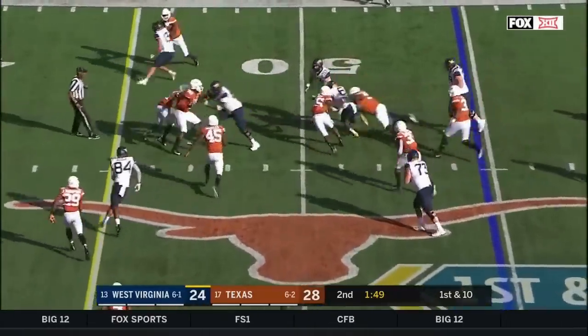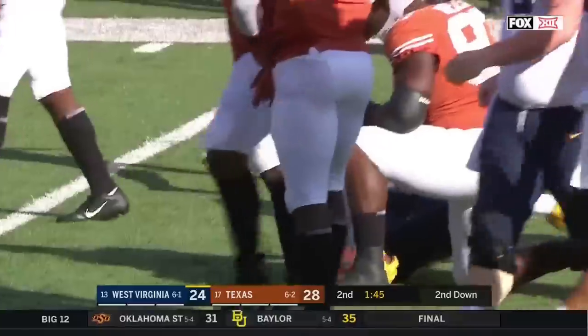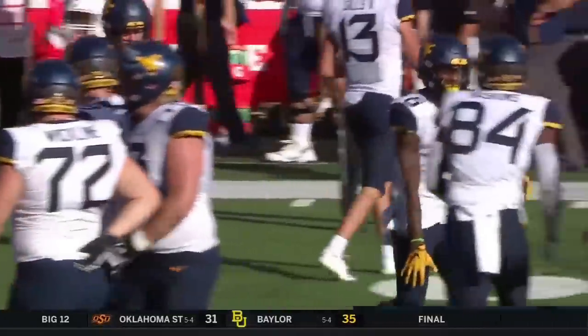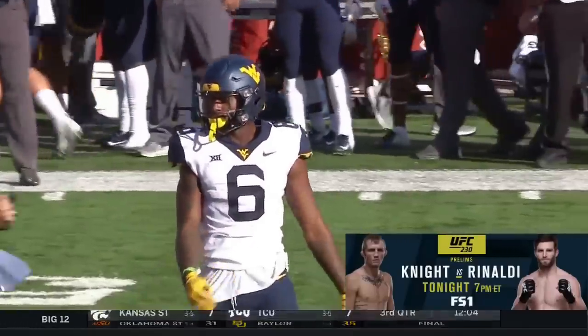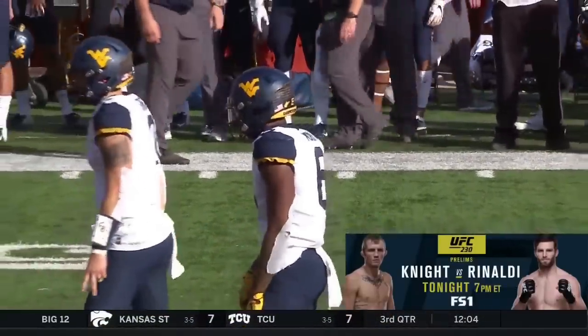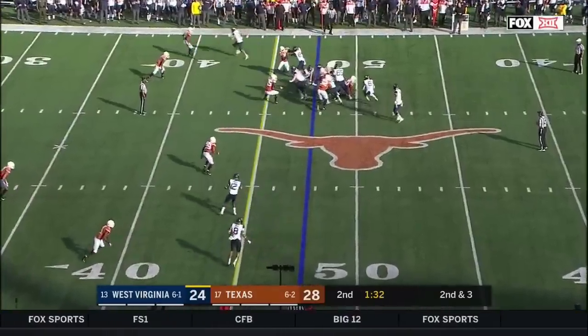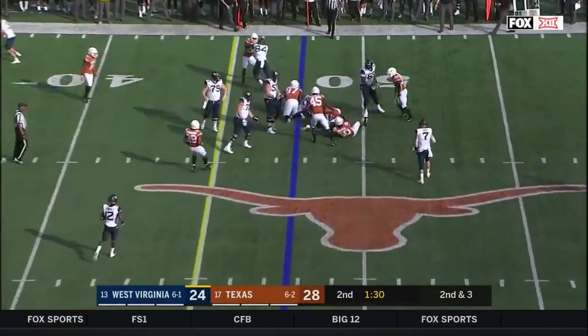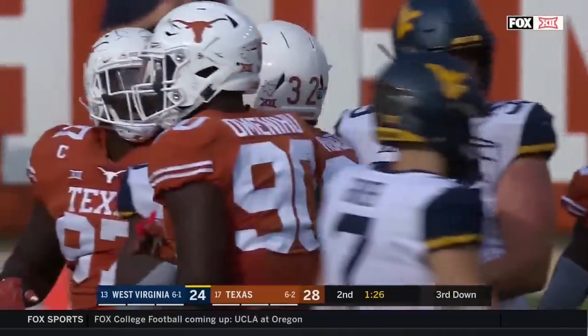Delayed handoff, McCoy skipping through the hole. He'll get inside Texas territory. I just don't understand how you call that foul. I don't want to sound like a broken record, but my goodness. McCoy again, and this time it'll be tackled behind the line of scrimmage. Omenihu.